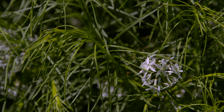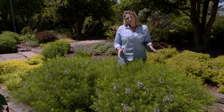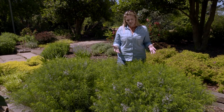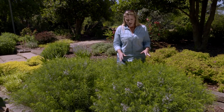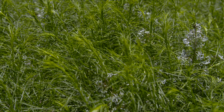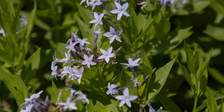It's a great drought-tolerant plant, a very upright perennial. It will tend to flop a little bit later in the season, so after it blooms, we're going to cut it back about 6 inches. Now, in the fall, it'll have this beautiful golden tone to the foliage, and it's a great plant to add to your garden. Here we have another Amsonia.